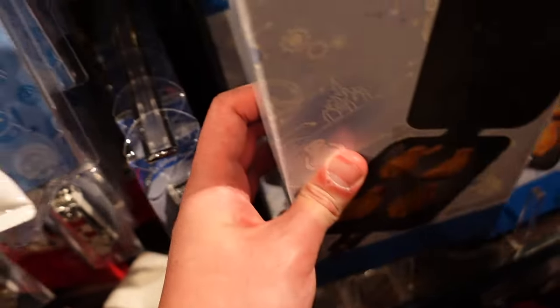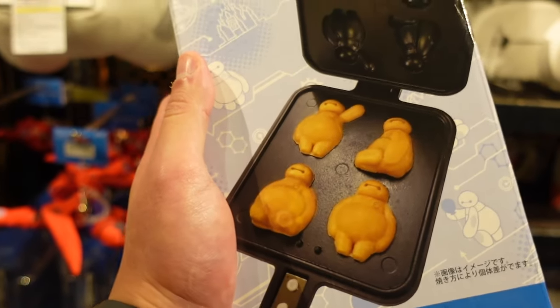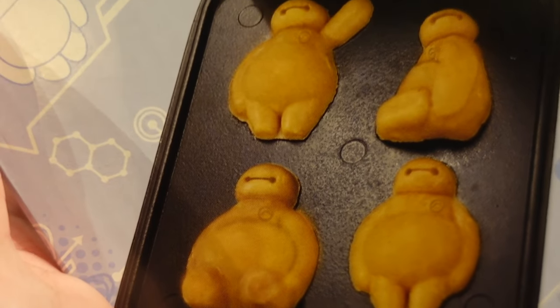To get one thing, and that's the Baymax waffle maker. Look at how cool this is.